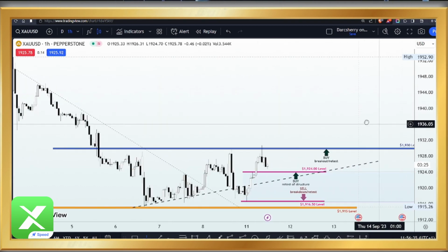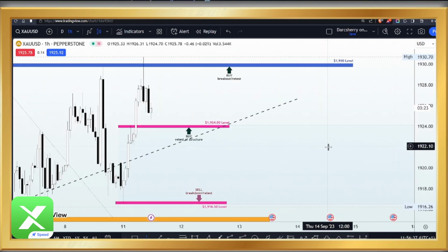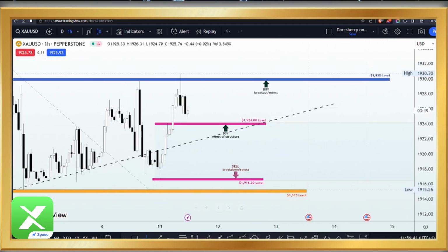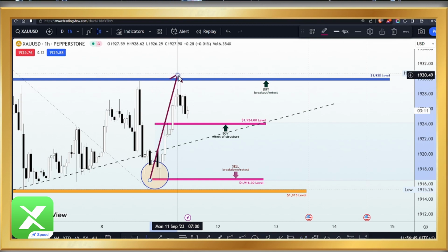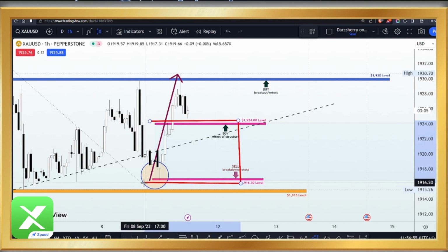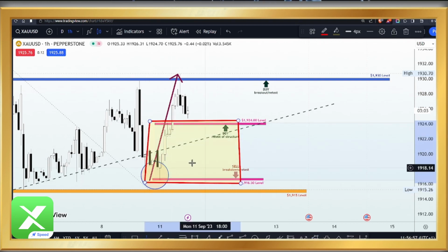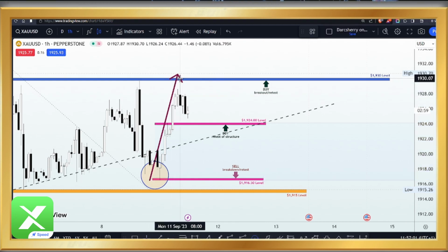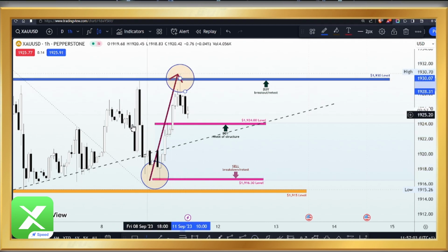When we scale down into the 1 hour time frame, we begin to see things more clearly. Look at the 1 hour time frame here. The new week started on a strong bullish momentum. We saw price start above the 1,916, giving us an impulsive leg to work with. Now, we saw price break out of this range between the 1,924 and the 1,916. So at this point, as soon as price tested the 1,930, we saw a sharp rejection.